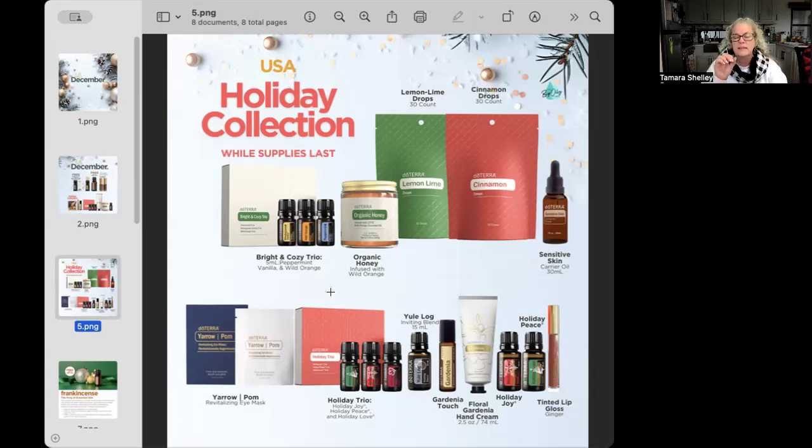So I do believe the only thing that sold out right now was the bubble diffuser, the really pretty green bubble diffuser. So all of those are available while supplies last, right?